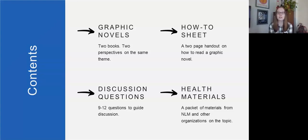In addition to the books, we include a how-to sheet, just a short 2-page handout on how to read a graphic novel. The one that we use is by Jessica Abel. I think there are several online, and that's just to ease people into it if they're not used to the comic format. We also include discussion questions. Some of the questions that we include are based on the existing questions from the NER kits, and some of them were written by us.